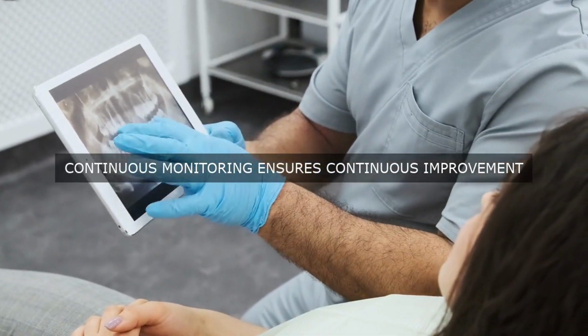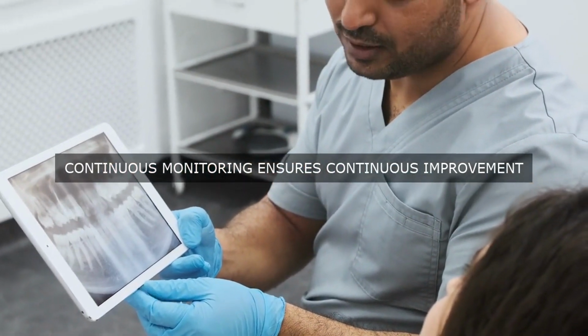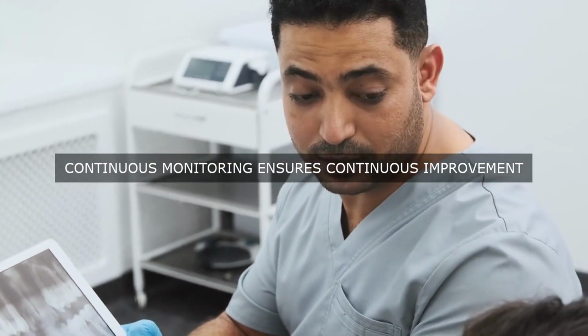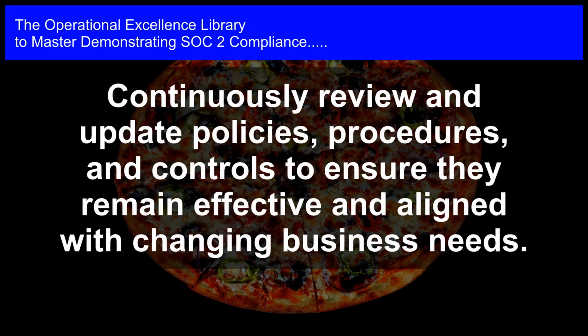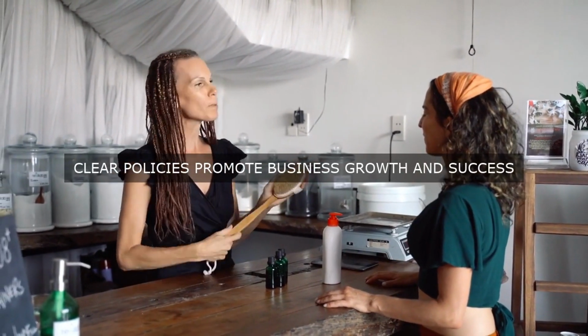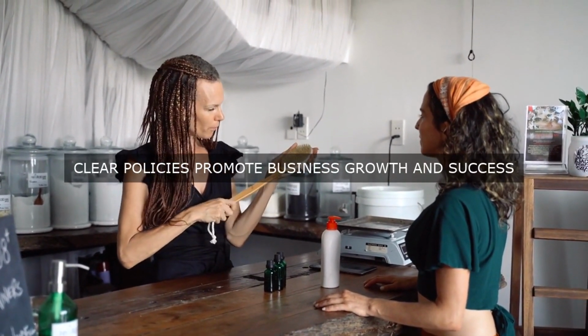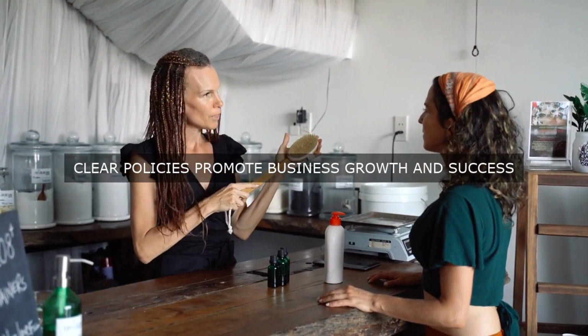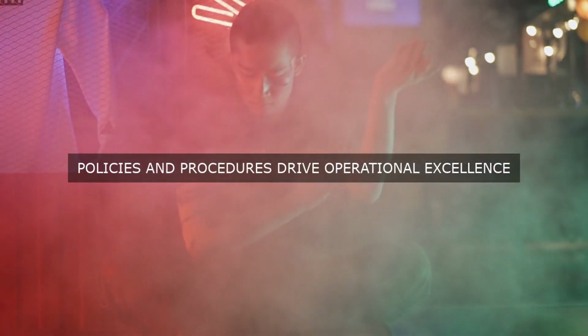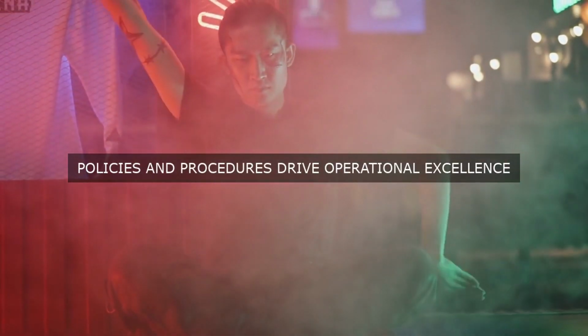The critical components of a SOC 2 compliance program, policies, procedures, and internal controls, contribute to the maintenance and continuous improvement of operational excellence in several ways. 1. Continuous monitoring and assessment. Regular review and assessment of policies, procedures, and internal controls ensure that they remain effective and relevant, identifying areas for improvement and opportunities for enhancement. 2. Risk management. The ongoing identification and mitigation of risks ensure that the organization stays ahead of emerging threats and adapts to changing business needs.